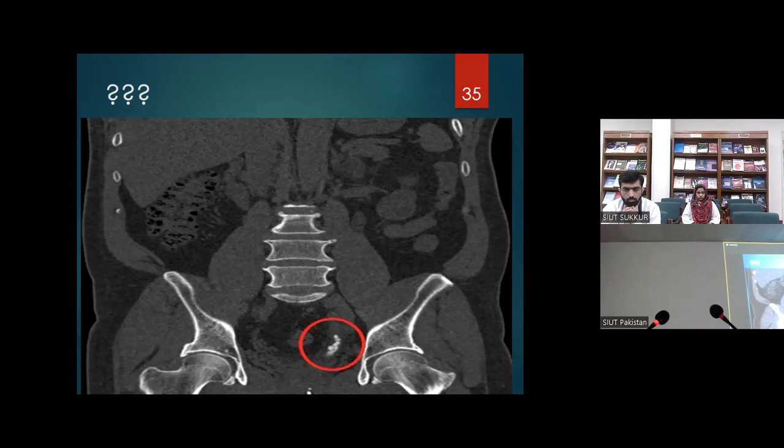Then you will first attempt a DJ stent so that there is no blockade of the system, and the patient will remain pain-free at least. If there is sludge, it will cause Steinstrasse, but that can be taken care of later. It will not cause obstruction. It will not cause hydronephrosis.